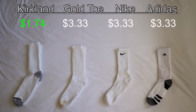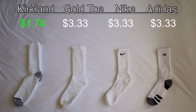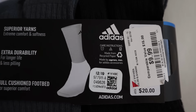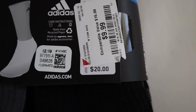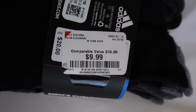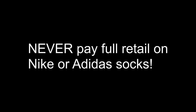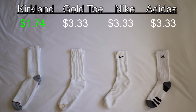Now keep in mind that these prices can vary, and a lot of times you can find these socks below retail through Amazon or your local Marshalls, Ross, etc. And I'll have links for the products on Amazon. For the purpose of this guide, I'll use retail prices. But my general observation from shopping around is that it's easier to find Adidas socks cheaper than Nike socks, but either way, never pay full retail for either Nikes or Adidas socks. With that being said, Kirkland socks are still generally the least expensive and the most affordable.